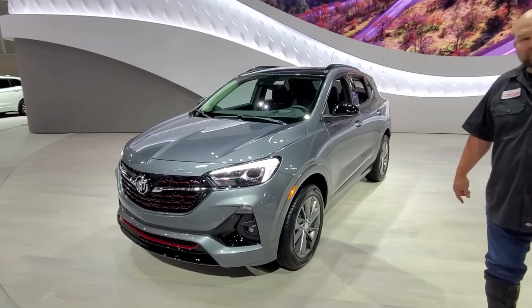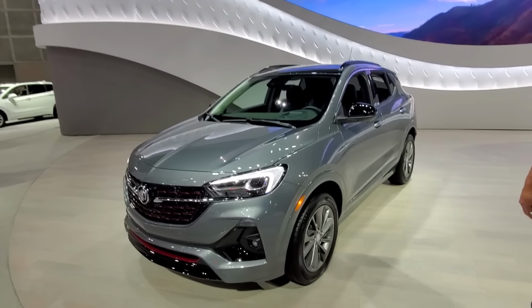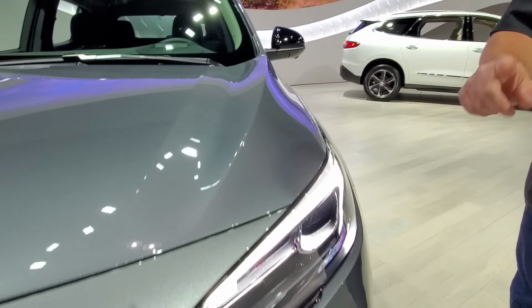Yeah, and you know what? I like the proportions of this thing a little bit better. It's better looking, isn't it? Filled out. The shoulders are a little nicer looking. I actually do like the hood design. I like it when people sculpt hoods. Yeah, the sculpting.